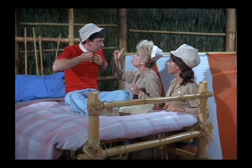Here's a case of fast finger with Mrs. Howell. First she's fondling Gilligan and pointing her finger up, and then the next scene here, her hand is back down.